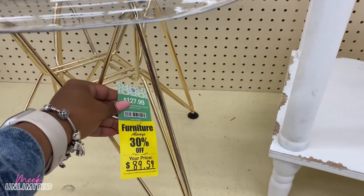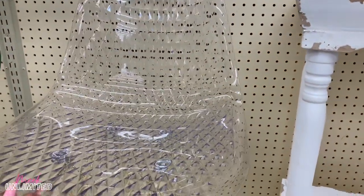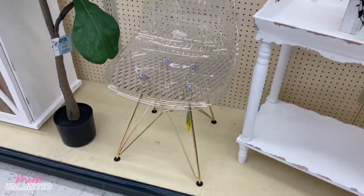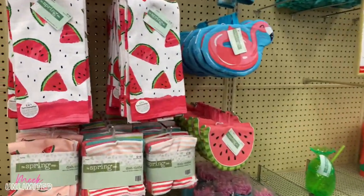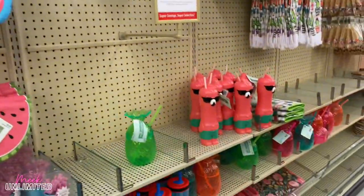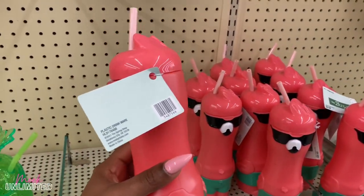It's 30% off at $89.59. It's so cute. I love the gold legs. We have a little bit more things on this side for spring. Some more towels. Look at these plastic drinkware.